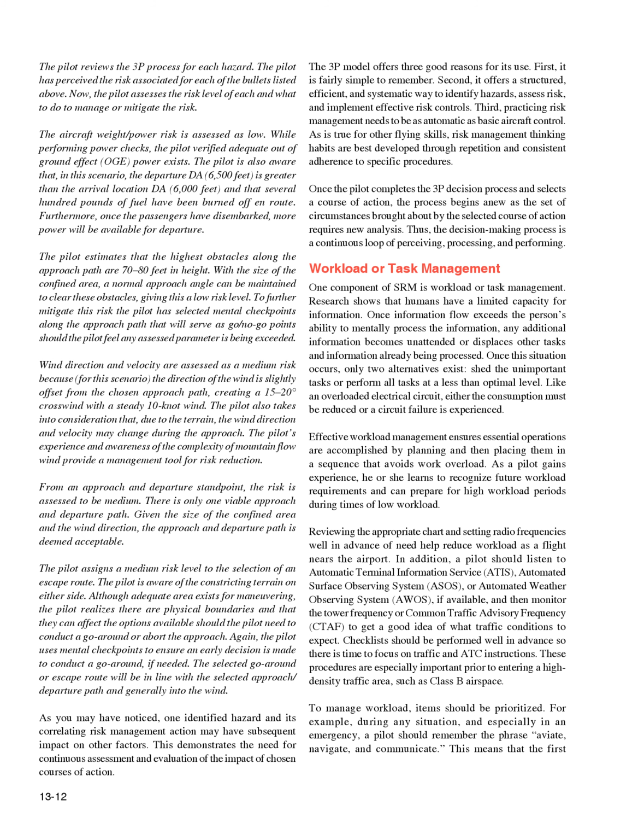The 3P model offers 3 good reasons for its use. First, it is fairly simple to remember. Second, it offers a structured, efficient, and systematic way to identify hazards, assess risk, and implement effective risk controls. Third, practicing risk management needs to be as automatic as basic aircraft control.